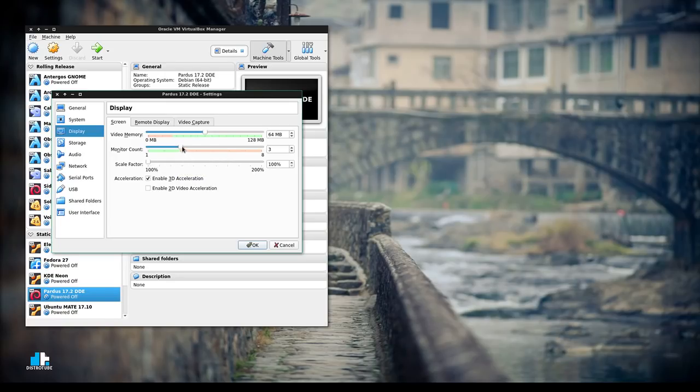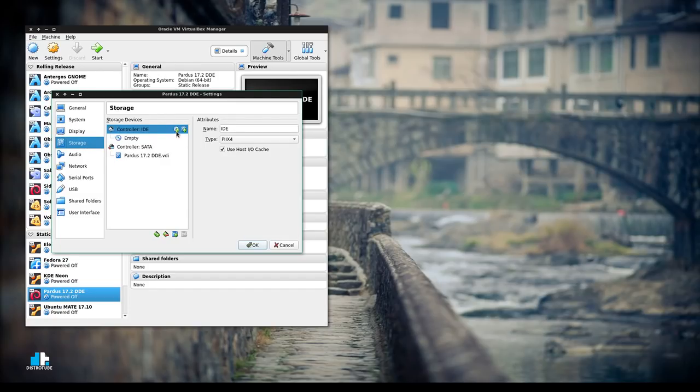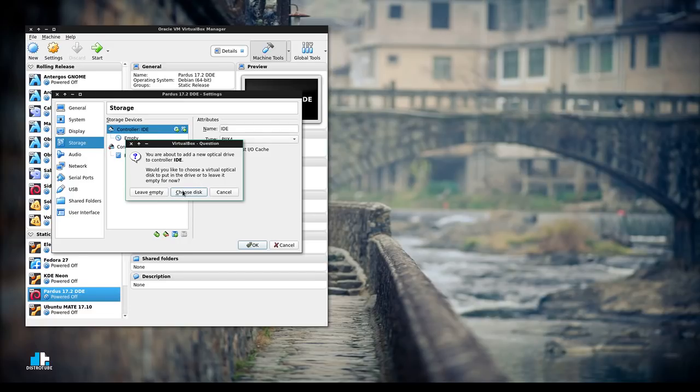And I do run these VMs like that when I'm living in them, but I don't record them as such because I only record 1 monitor. So I'm only going to set it to use 1 monitor. For storage, of course, we need to add our ISO.